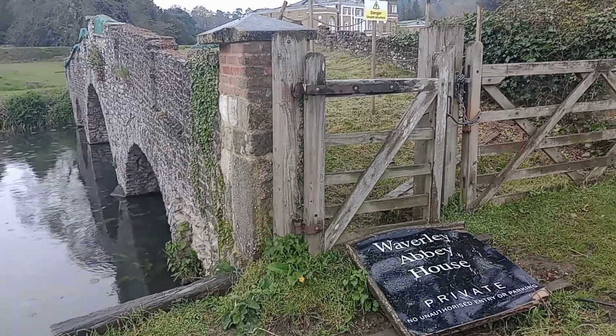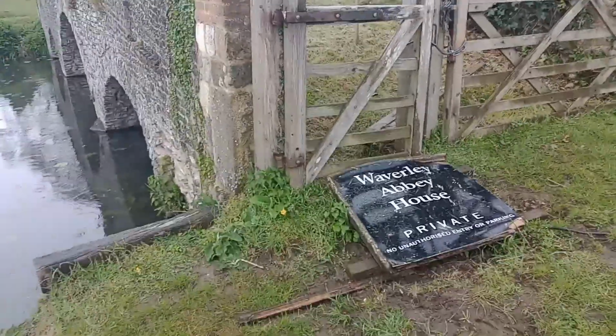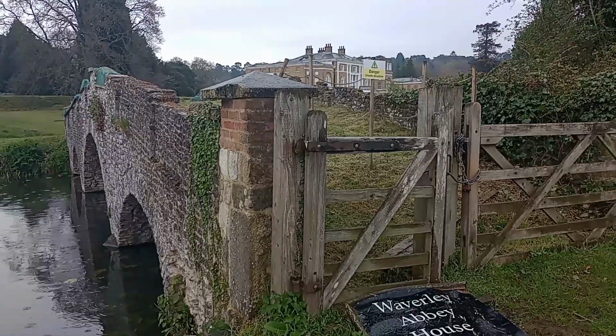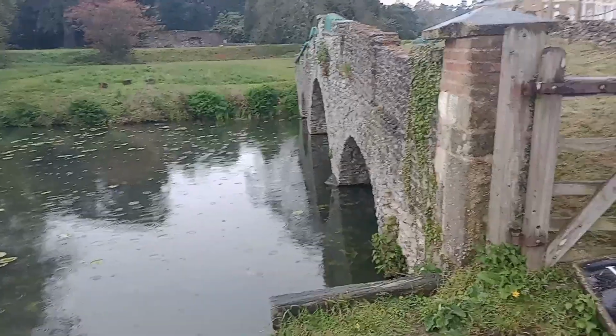Silly me. That massive mansion is Waverley Abbey House. It says it right on that sign there. So there we go. Little bit of rain doesn't stop me and Shiva.